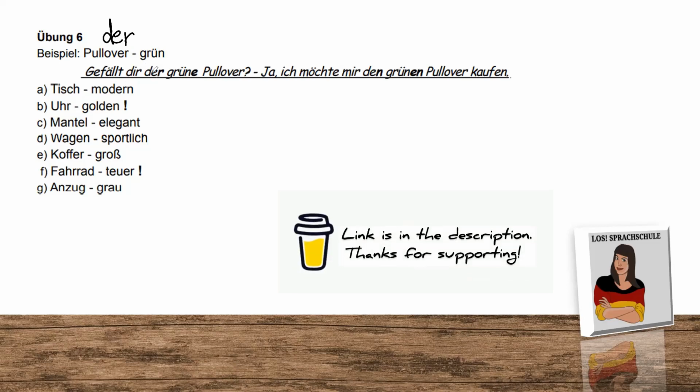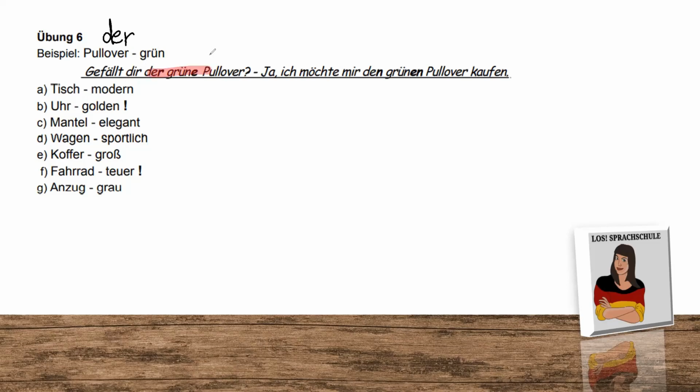So, of course, der grüne Pullover here is our subject. Our object is dir, as before. And then we have I as a subject. Let me change the color to make it more clear. Like this. And the sweater became our object, in accusative, of course. I changed the color because this is accusative. And here we have dative. So you can see we have at least 3 grammar points and 1 little dialogue. So you can try it out. Good luck, and then we will compare.